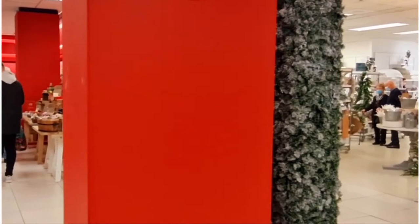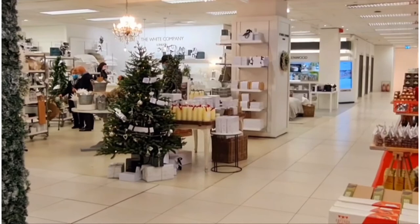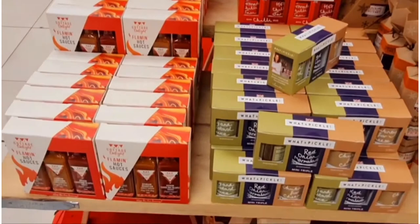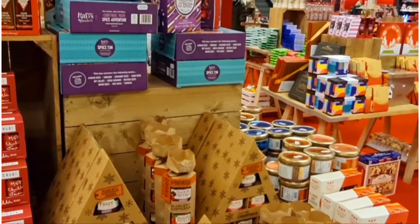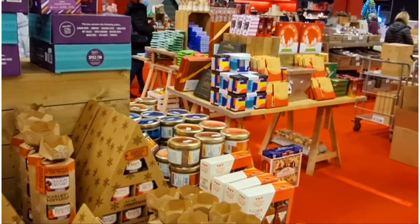And yeah, I have so many Christmas decorations and lots of gifts you can actually present to people, to guests for Christmas. I really do love shopping. I would have loved to take you guys around, but trust me guys, it's a Christmas festive time. So I thought to myself, I should show you guys the Christmas themed area. So there's a lot more to come.